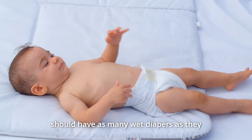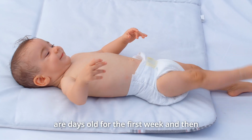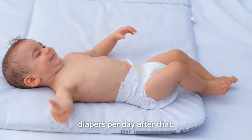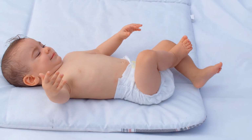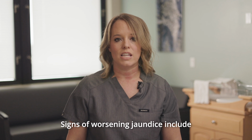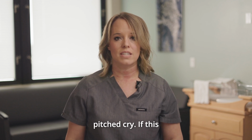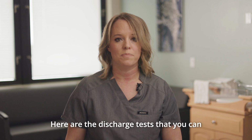Babies should have as many wet diapers as they are days old for the first week, and then about 6 to 8 wet diapers per day after that. Signs of worsening jaundice include lethargy, trouble feeding, and a high-pitched cry. If this happens, call your baby's provider.